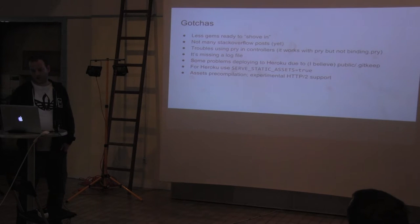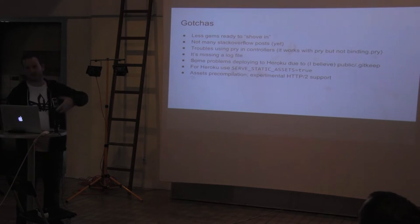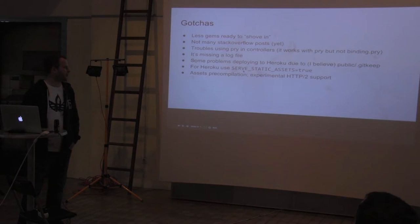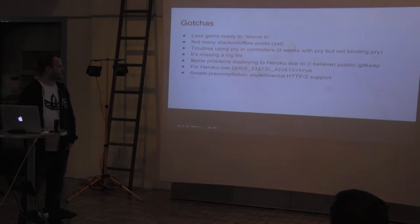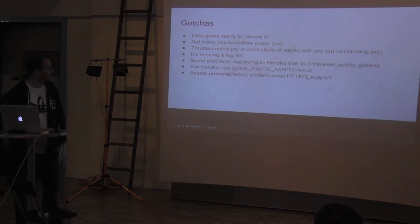I had problems deploying it to Heroku because of a single file, but I deleted the whole repository and redeployed, and it worked. For those of you who will be deploying on Heroku, you have to explicitly set this environment variable so that you can have the static assets served.